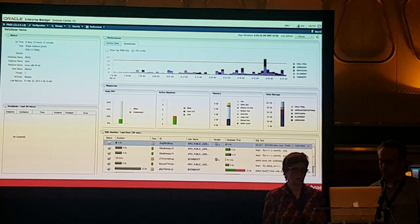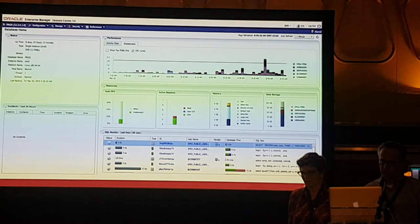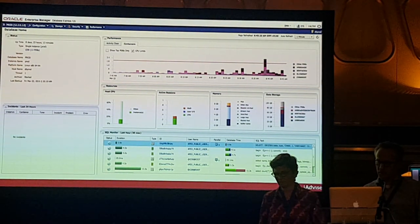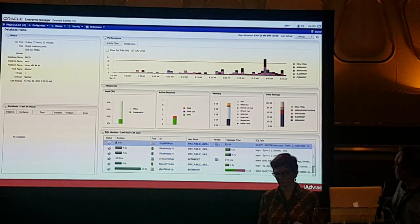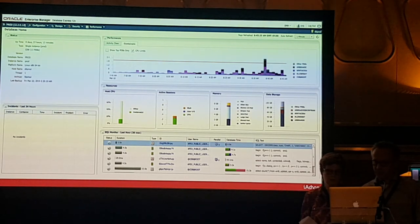Okay. Well, the typical Enterprise Manager dashboard. You can zoom in on every detail, scroll sessions. And the beauty of this screen, because we logged in here in the container, not in the pluggable, is that you have a view of the most heavily used container databases. You can see all the containers running. Right side on top, those are our top containers. And you can quickly see what's happening.